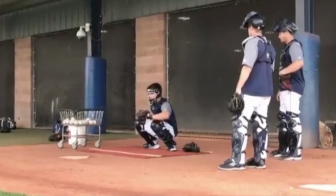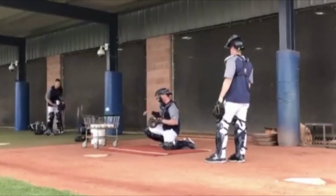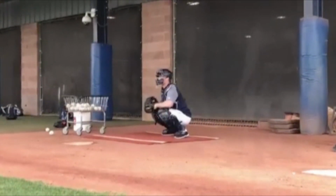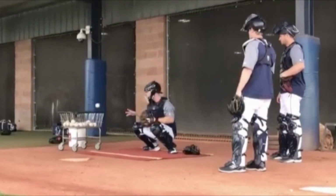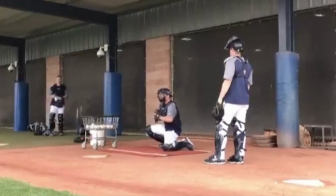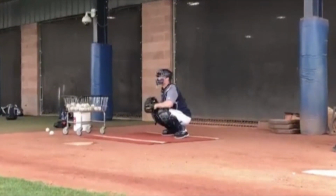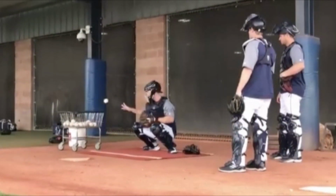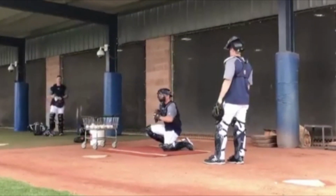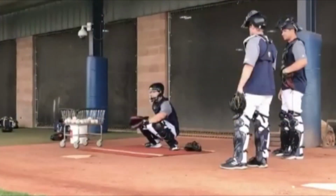So spend the majority of your time working on receiving, and then go in order of priority from there. Work on your blocking and your throwing after that, okay? So that's the first thing. When you're working on your receiving work, there's a bunch of different ways to do it. We use Hack Attack machines. You can throw any kind of pitch. You can really increase the speed of the ball. We like to try to challenge our guys, so depending on the age, we try to set the machine on the fastest pitch they're going to see.